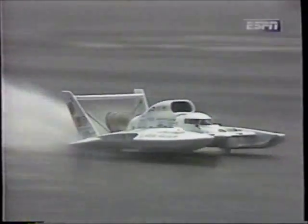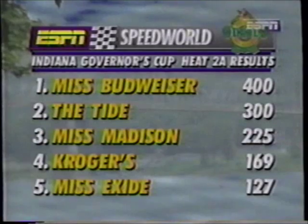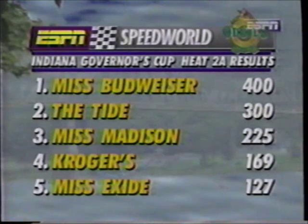He takes 2nd place, but boy, I'll tell you what, he mounted a challenge on the first lap and a half. There's Powerball Miss Madison getting a standing ovation from the crowd for 3rd. But I'll tell you what, the Tide showing very well, finishing 2nd behind the Bud as we look at the crowd. And here's the way they finish. Miss Budweiser, the Tide, Powerball Miss Madison, Kroger's, and the restarted X-side finished overall 5th.